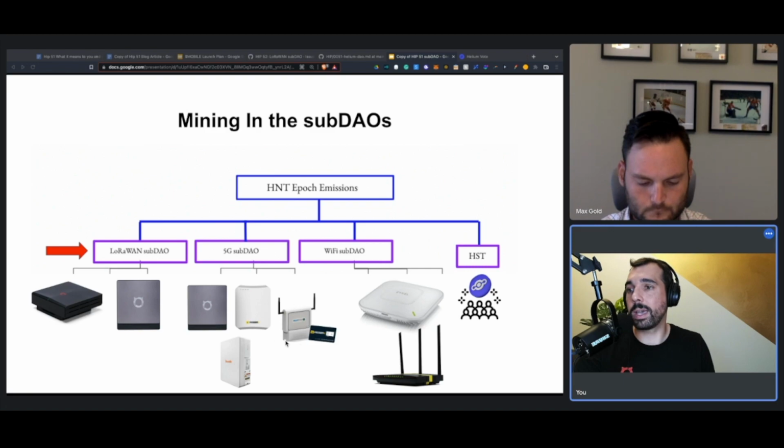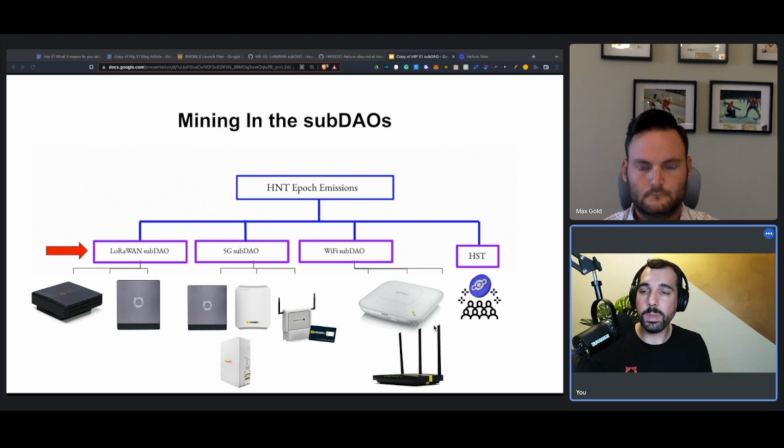These are kind of like a Wi-Fi access point you can put in a location that uses a SIM card and will receive mobile tokens eventually. But I think for now, you'll only be able to use the 5G miners like the Bobber 500. In the near future, at a later date, we'll be able to have a Wi-Fi subDAO where you'll be able to earn Wi-Fi tokens using a specific type of Wi-Fi router that will work on the network and provide Wi-Fi coverage for a specific area. But that's for another day. And then the last emissions go to the HST holders.